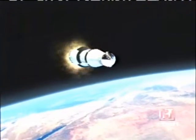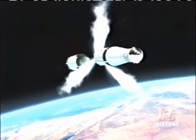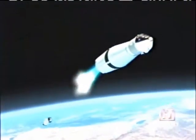The spacecraft jettisoned the S-2 second stage once it reached an altitude of 115 miles.